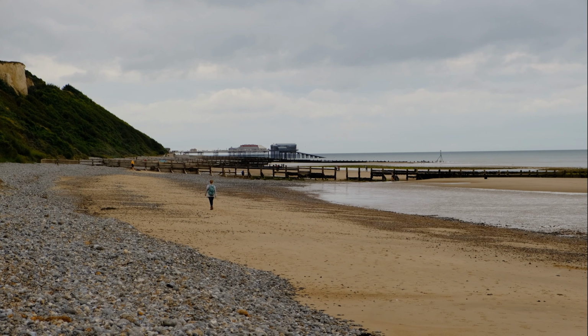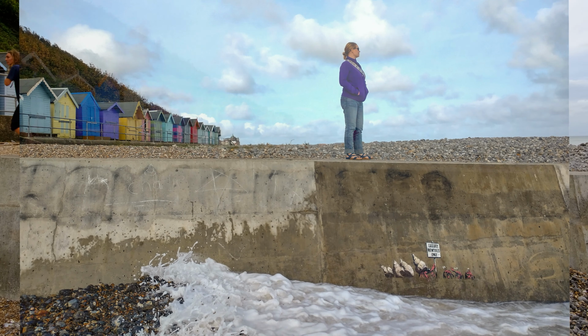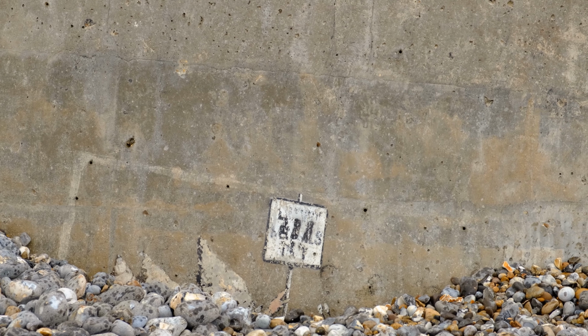When we first moved to England 3 years ago, we'd seen a Banksy painting on a seawall out here by Cromer, and we'd hoped to see it again on this trip. Here it is today, buried by rocks, with the obvious remnants of a protective sheet long gone.